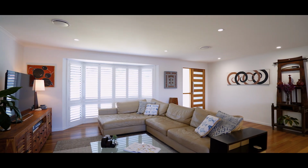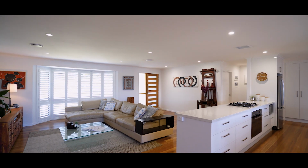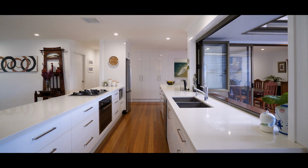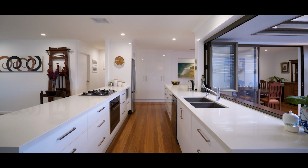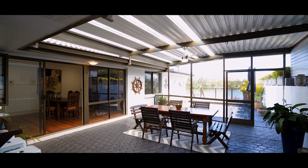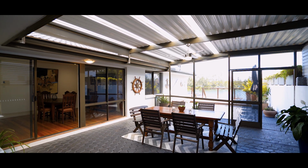Beautifully styled with timber floorboards throughout, this home offers generous living spaces. The central kitchen with the servery window overlooks the undercover alfresco entertaining area, and from there you capture those amazing water views.